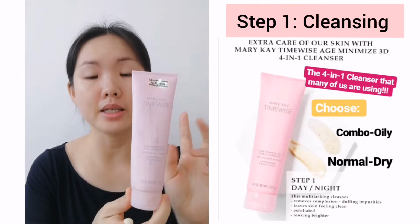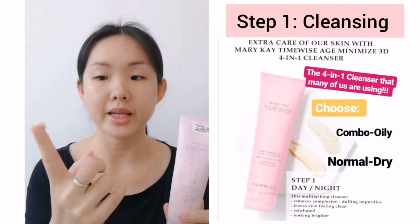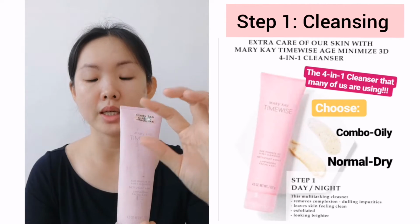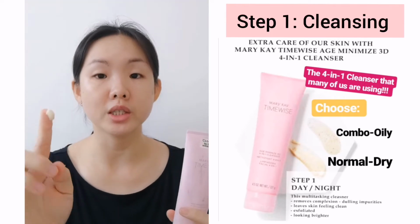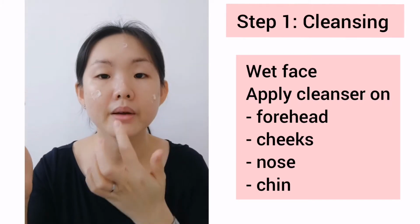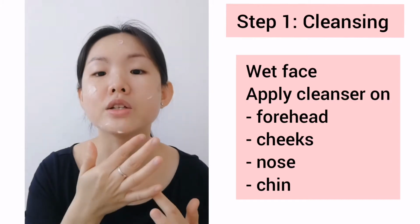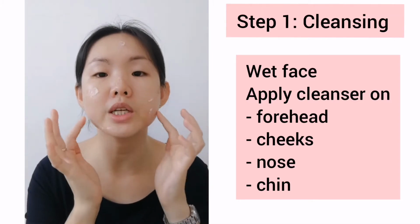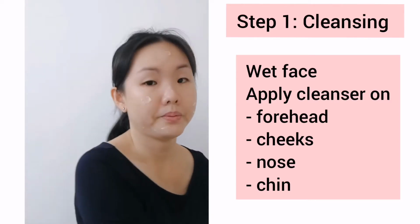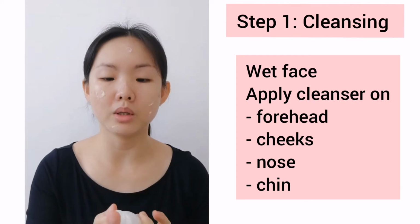So this 4-in-1 cleanser has 2 formulas. This is actually for normal to dry skin, which is cream type. And we have combination to oily skin, which is gel texture. It will be a little bit more transparent, gel texture. So that's for combination to oily skin. Usually when we apply the cleanser, we make sure we apply it on the cheek, nose, forehead, and the chin. This is to make sure that we wash every part of our face. So then I'm going to wash the face. I'm going to spray a bit more water.